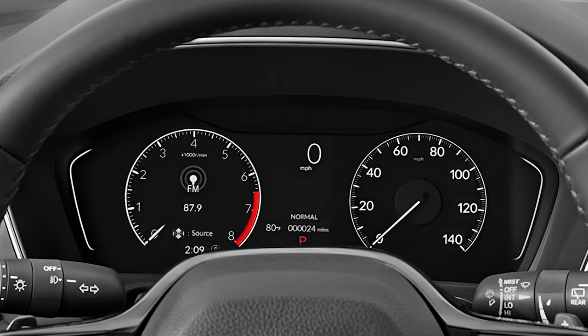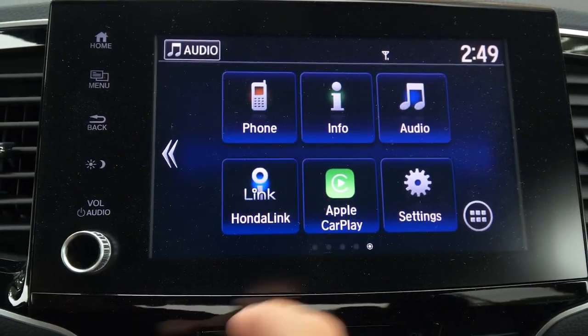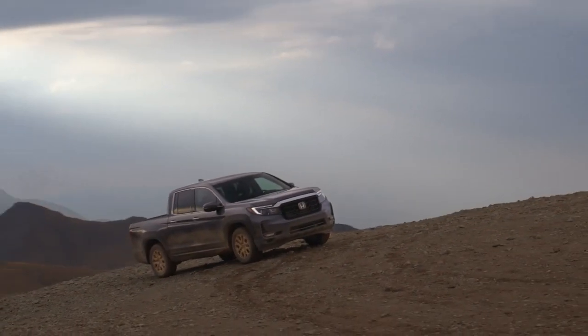The dashboard is digital, which is a nice surprise. And we get a classic central infotainment system. Connectivity is standard with Apple CarPlay and Android Auto. You can count on getting a moonroof as well. There are new technologies as well.